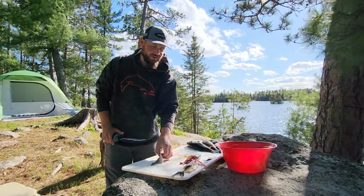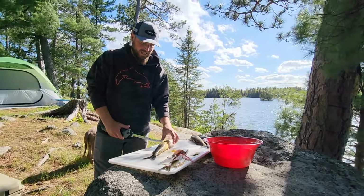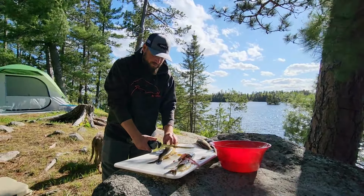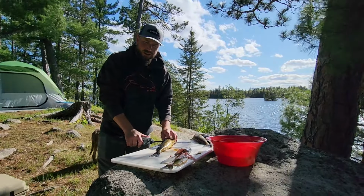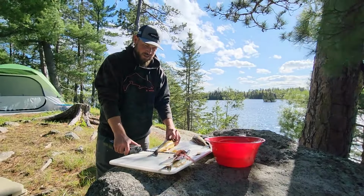We always come here and we know we always have enough fish to eat when we're here. We always take a few home. It's not about filling the cooler when we come here. It's about just relaxing and having a lot of fun catching fish.